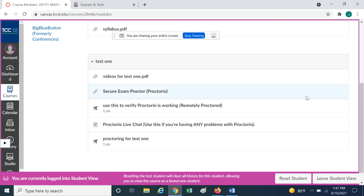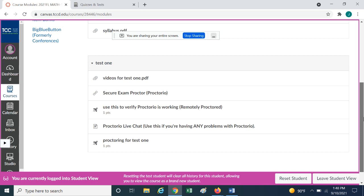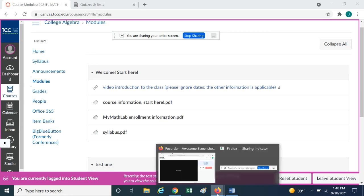Don't wait till the last minute. At least now, get the proctoring extension installed and then use this to verify it's working. Remember, you'll get some bonus points for that. I already posted an announcement about it. Get that taken care of now. Use the live chat if things aren't working. If you wait till the last minute to get any of the bugs worked out, it just causes extra stress when it's actually time to take the test. So that's why I'm trying to put this out there several days in advance of when the test is actually due. Anyway, okay, so that's what you have to do.